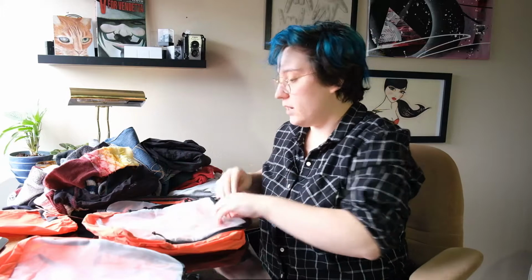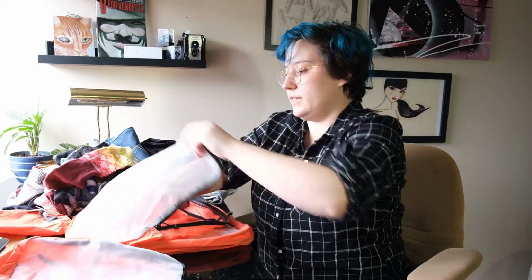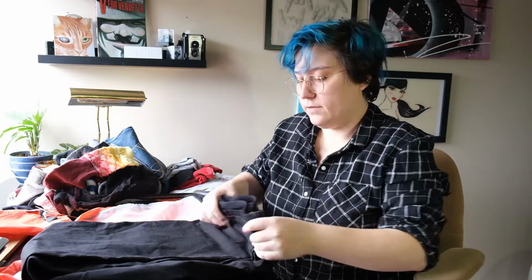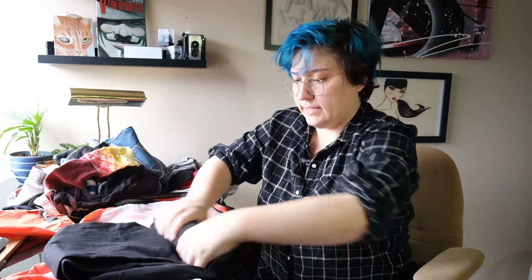If I need to go get more, I will go get more. So these big ones are the ones I'm gonna guess you're going to want for pants and bulkier items. So if we're gonna go how you should be packing, have it folded and then you roll these up.